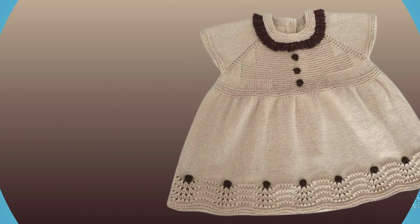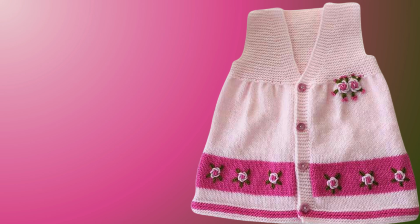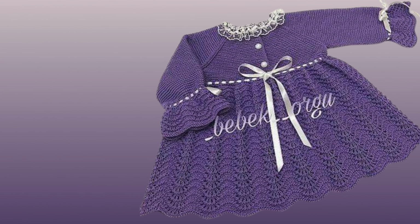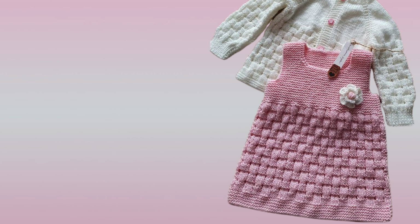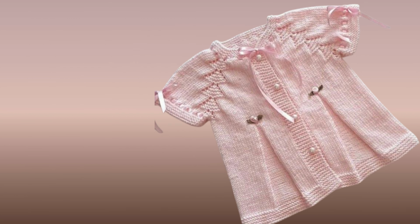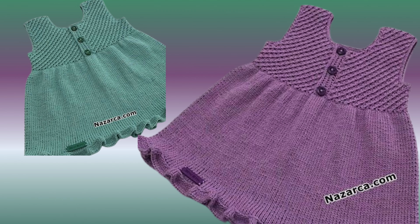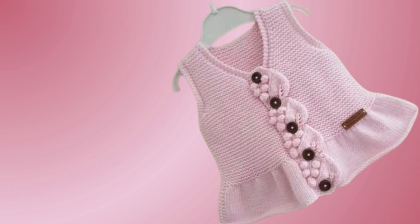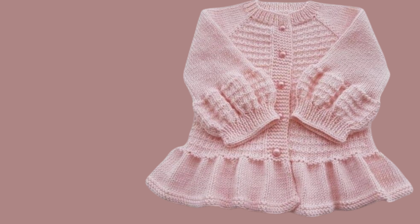These outfits exude timeless charm and playful elegance, whether she's attending a special occasion or simply enjoying a cozy day at home. Our baby girls' knitted cardigans, outfits, and dresses are the perfect blend of comfort and style. Let her imagination soar as she twirls and plays around in these adorable dresses, designed to make every moment magical.